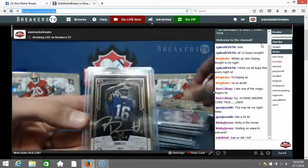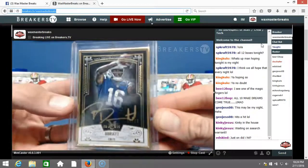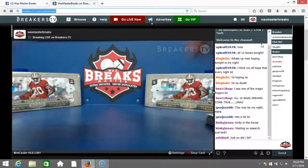And Philip Dorsett, museum gold framed card, numbered to 10. Nice hits. All right, guys, that was Wax Master Breaks number 34. We're going to keep it moving. Move right on to Wax Master Breaks number 35, 2015 Museum Divisional.